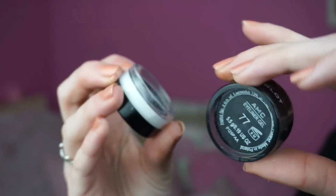Next thing I'm going to talk to you all about is their AMC gel liner. This is 77. It's just their black one. I usually know what a black gel liner looks like. They all look the same. And 76 is their white one. Their gel liners are absolutely amazing. They are waterproof.